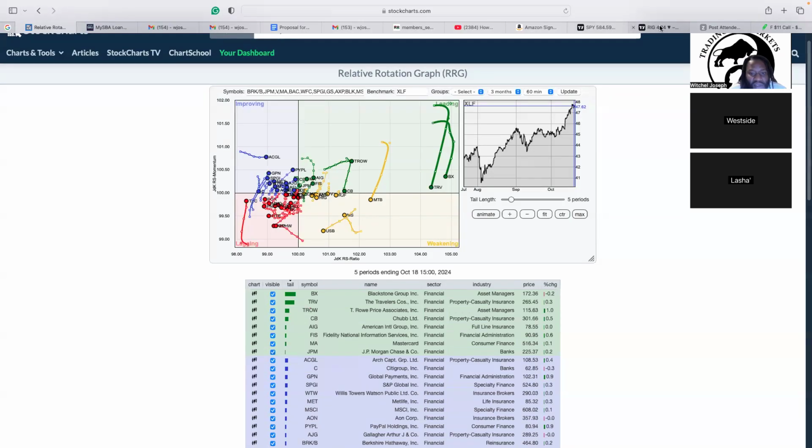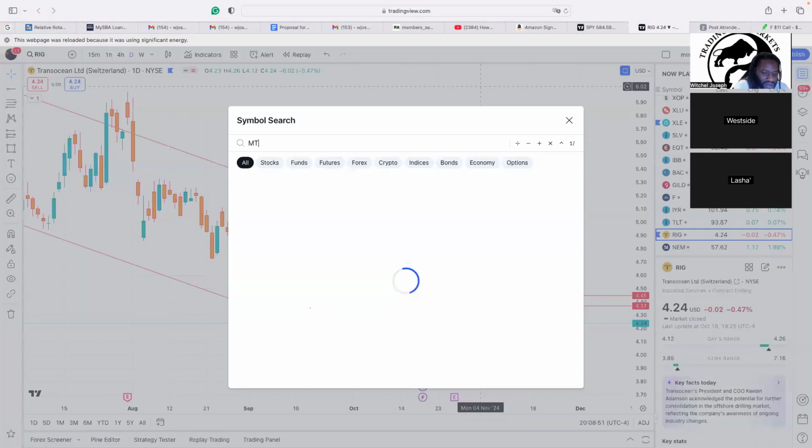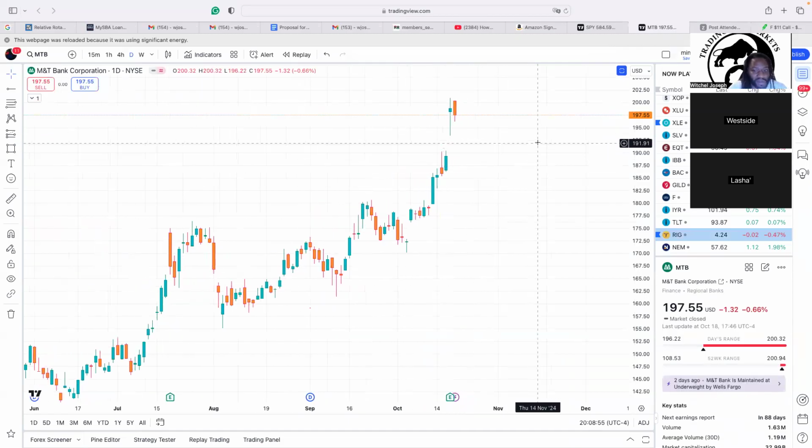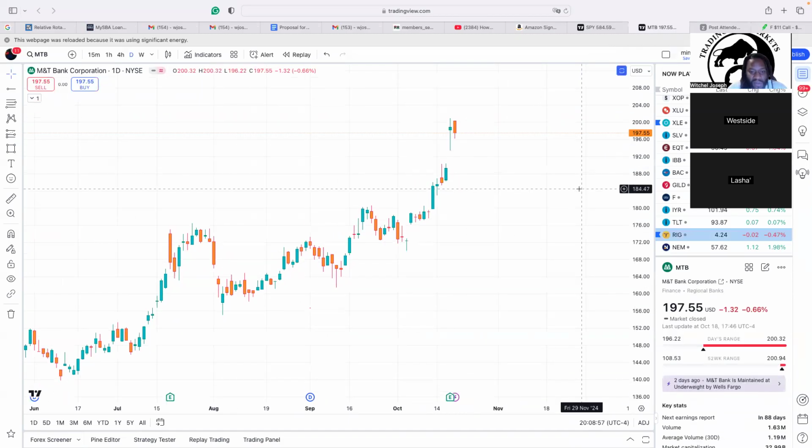So let me look at the charts. MTB. Mind you, MTB is moving. But look at how strong this is, right? So you've got to compare it. This doesn't look like something that you would short because it's still too strong. You need it to start to weaken and lose some steam.